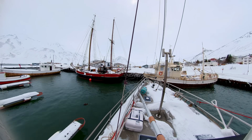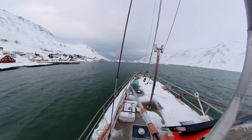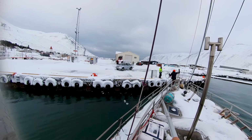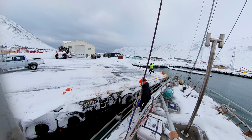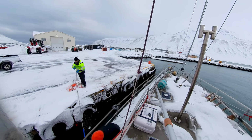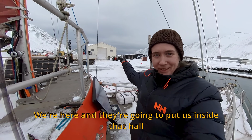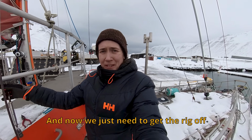Even if you are less versed with boats, you are probably familiar with one of the most important rules of boating: keep the seawater out of the boat at all times. Now we'd get hauled out of the water to find the root cause of the problem and hopefully fix it for good. We are here and they are going to put us inside that hole, and now we just need to get the rig off.